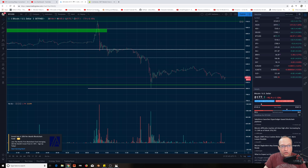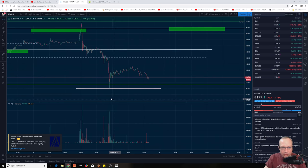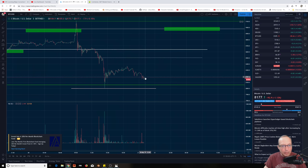Why else would somebody bother to do all this liquidation here and to pick up all these coins? They would just let this thing fall, right? No, it's because what they want to do is pick up the coins and pick up more coins. Yeah.